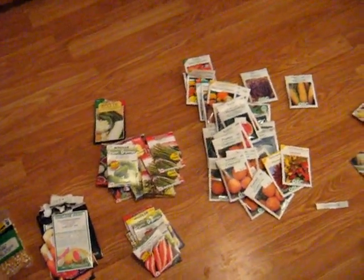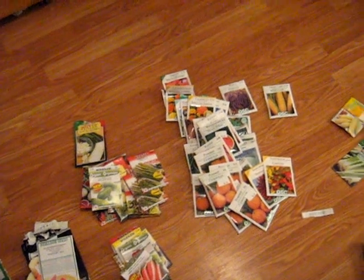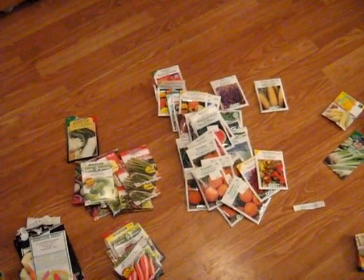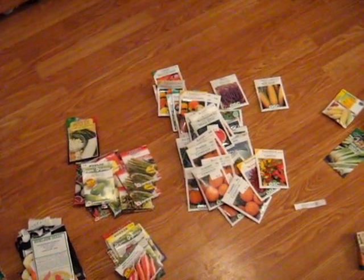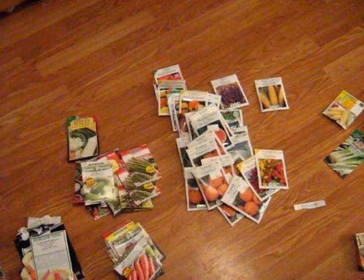I like to save as much seed as I can each year. And last year being such a bad growing year, like I said, a lot of our things didn't produce well enough to save as many seeds as I wanted. So that's why we bought so much this year. But hopefully it'll be a better year. We'll be able to save lots.